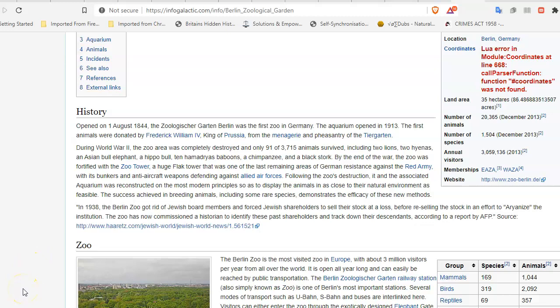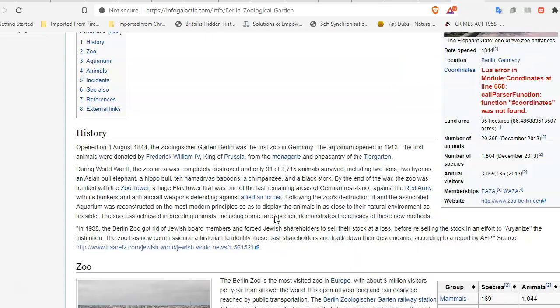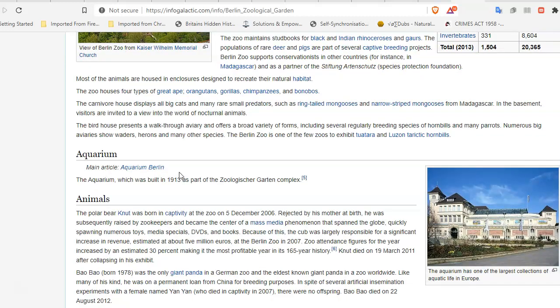So there we have it, and that's pretty much that. Again, that's the history, guys. That's what we get. Built in 1844, or opened August 1st. They don't tell us who built it, how it was built, or anything. It was just built. And when you see this place, you'll understand why I'm asking a couple of questions here.